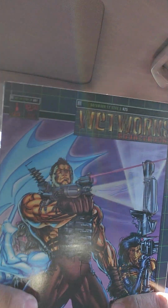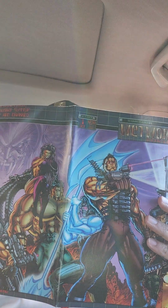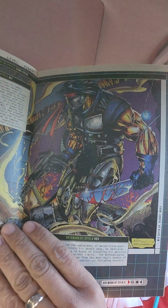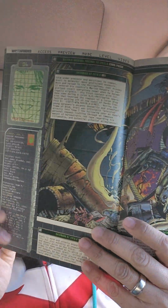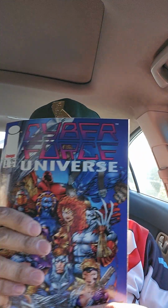It's pretty cool. Wallace Portasio, his Wetworks came out with one. He has a really great source book cover here. And I never really got too much into Wetworks, but like I said, I love the artwork in these books and stuff. Grail here is super cool. And then you have the stats here. Really great stuff from the 90s.